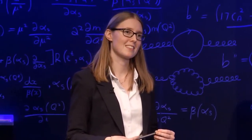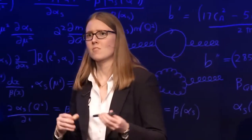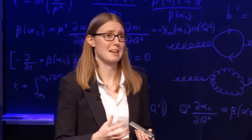Hi. Could dark matter possibly be responsible for the asymmetry between the ordinary matter and antimatter? Yeah, so that's a really good question. Of course, it depends on exactly what dark matter ends up being.